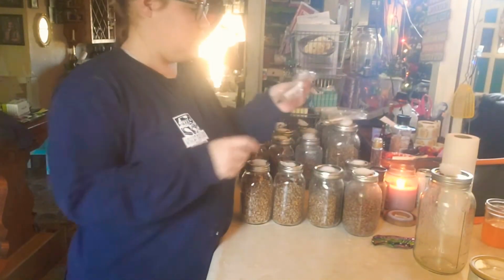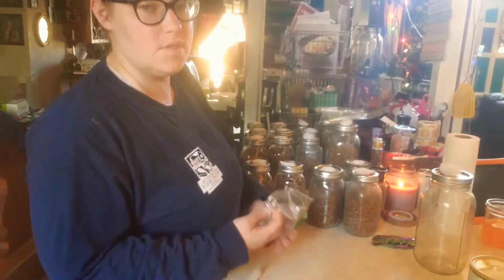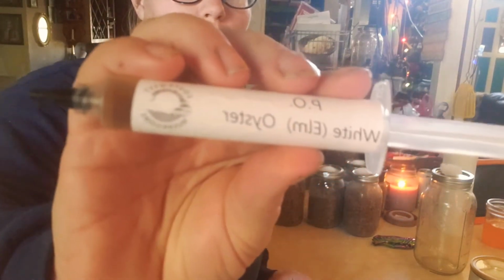Okay, so next step. I already did the pink oyster mushrooms last night because they're a warm climate mushroom, so I thought that they might enjoy it if I did it while the grain spawn was still warm, not hot, but still warm. So this is white elm or white oyster.